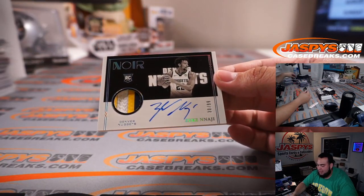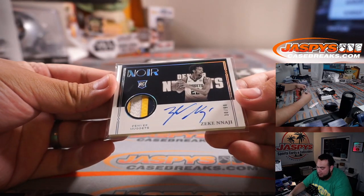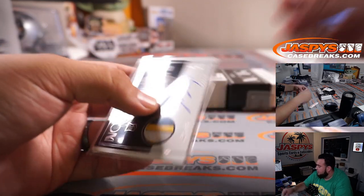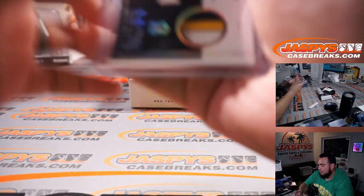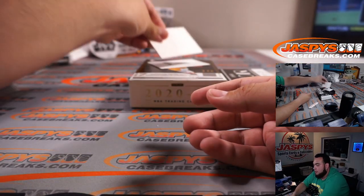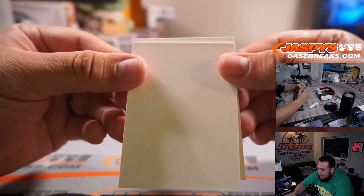And we have Zeke, 30 out of 99. Noir patch autograph for the Denver Nuggets. It's going to Sean Maddox, three color patch. And last hit's going to be a redemption. Can't really see what it is, so let's put this blank on there and see. Good luck. Last hit of the break.